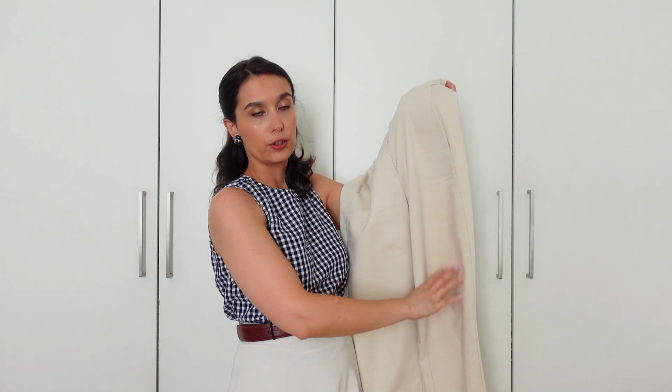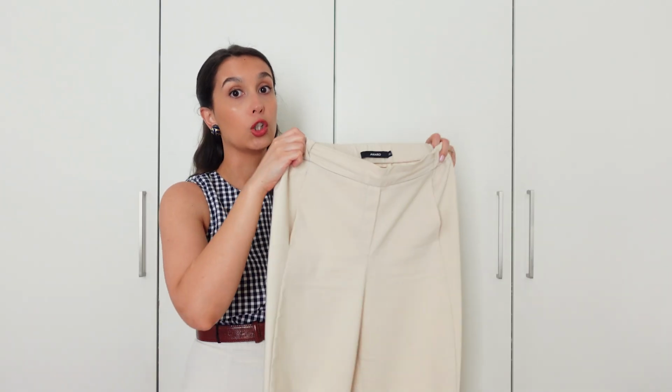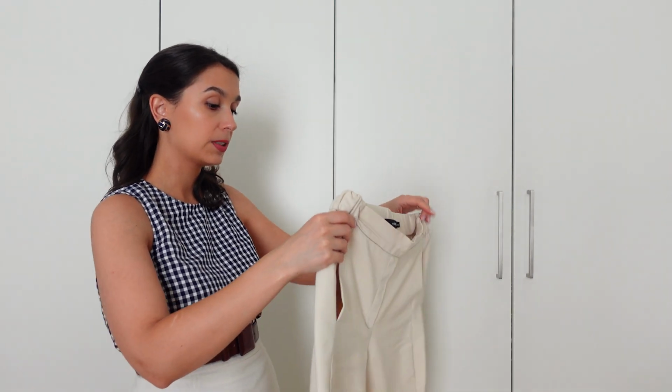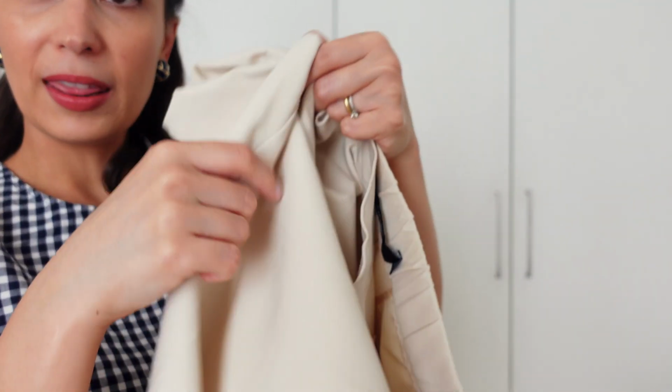The color, just like the first top that I showed you, is a little bit warmer, so it's easier to style, very in tune with everything else that I have in my wardrobe. Won't look dirty, because I know that a lot of white pants can look a little bit dirty after you wear them a few times. The fabric is a little bit thicker, so it doesn't show panty lines, cellulite, all of the things that I really don't want people to see.